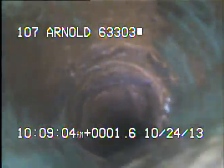We just turned the camera around. We're now heading up towards the house. This right here is a transition where we're going from PVC to the cast iron. Well, that cast iron's outside the house too, though. Yeah, which, that's difficult.